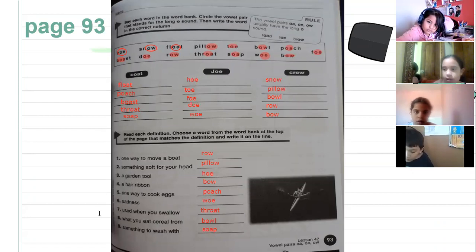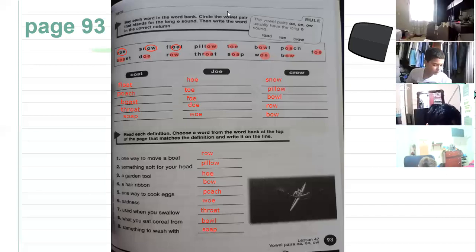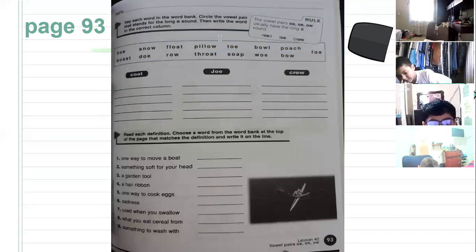Now, next one. Ready? Everyone finish this page because I need to continue with the next one. So far, is it good? Who is copying? Let me change the question. Who is copying? No one, because no one answered. Okay, let's continue.